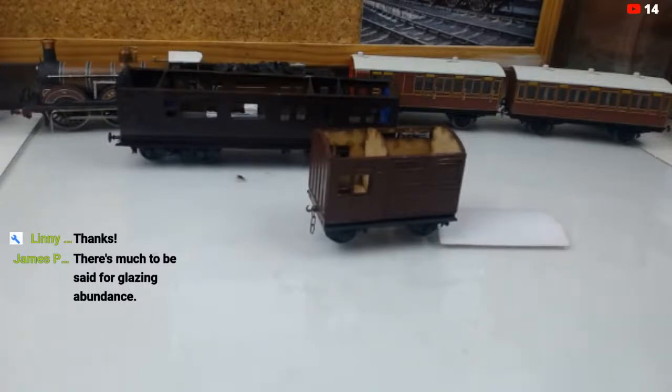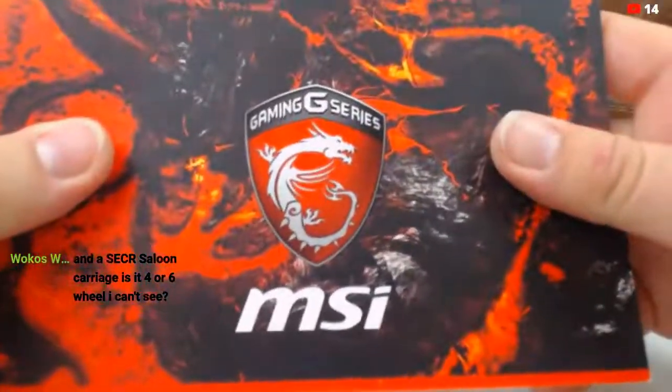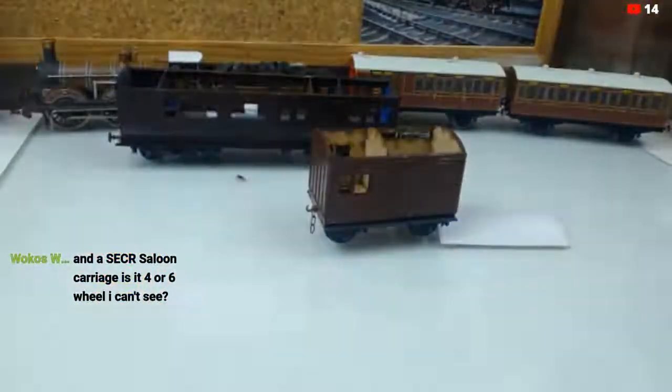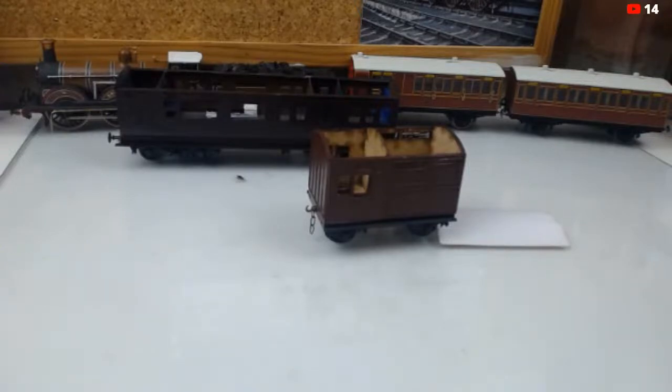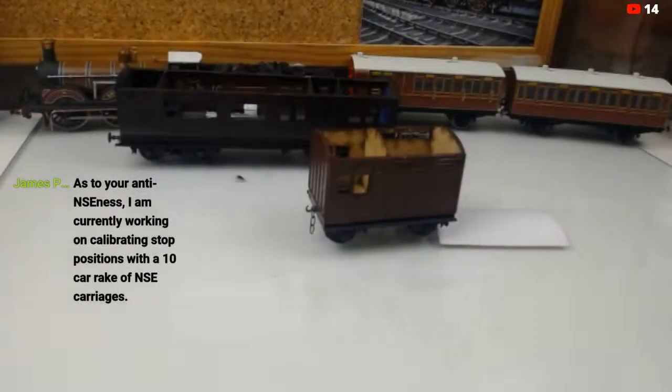Did you have any white metal horses? You might have mentioned that last week. I have lots of white metal horses. Yes, there's much to be said for glazing abundance. Indeed, my notepad was also free with my laptop, so you know there's that. The problem is it points out just how old my laptop is, because of its 2016 and 2017 calendar in the back.